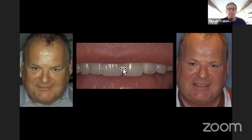He's got some nice looking upper anterior teeth there now. And when he smiles, he just shows enough tooth. So for me, big change. Not only has he got a nice smile, but his face has got better. He looks younger and healthier.